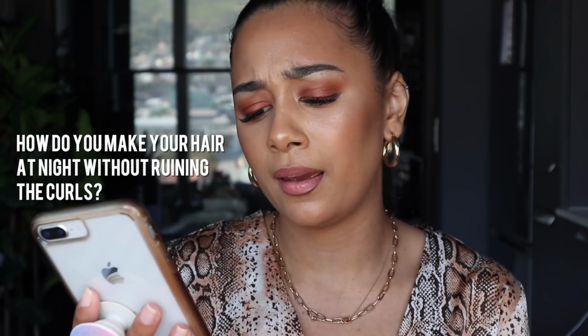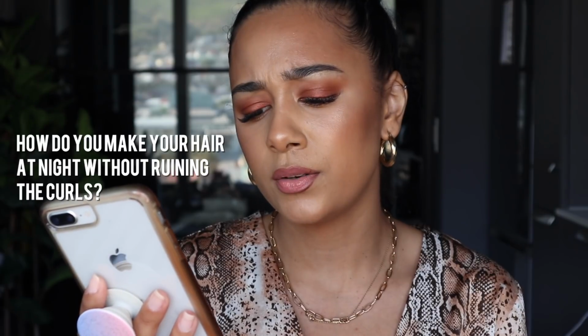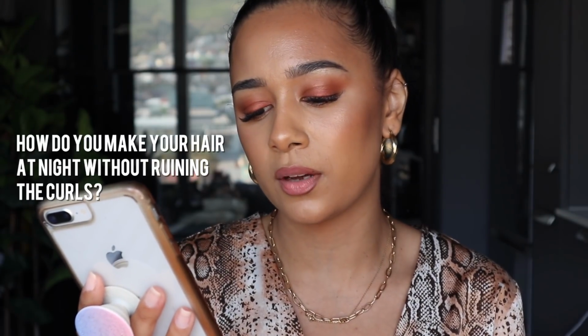How do you manage your hair at night when you go to bed without ruining your curls? Use a scrunchie, like a silk scrunchie, and I'll just gently put my hair up in a scrunchie at the top of my head. Basically like this bun, except I don't bun it. I just put it at the top of my head and I just leave it like that.